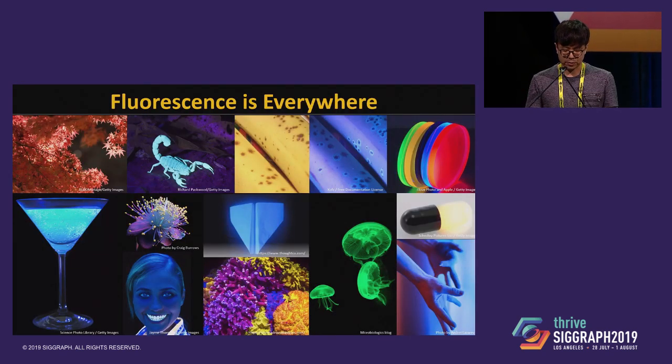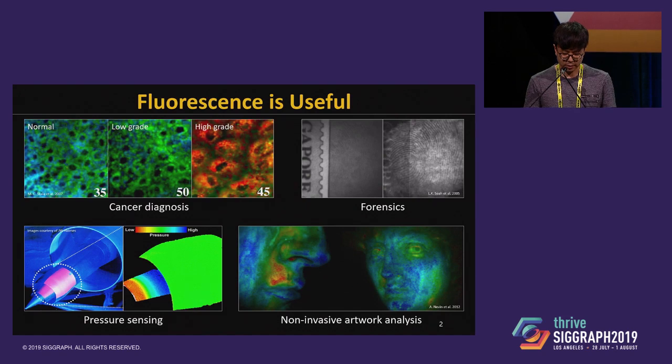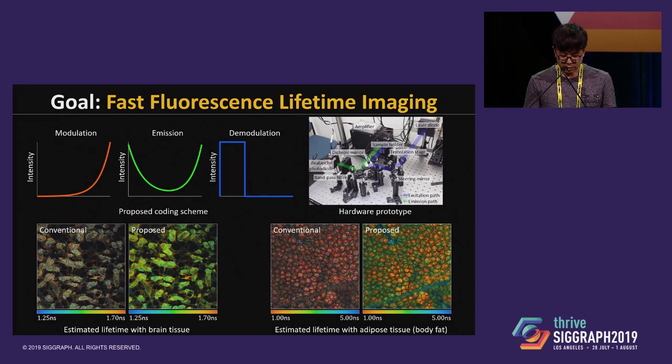Fluorescence is everywhere, from indoor to outdoor, from the ground to the sea, and from mundane to exotic. Fluorescence is a very useful phenomenon in a wide range of applications, but it is very challenging to measure precisely. So we designed novel fluorescence imaging techniques that enable us to measure fluorescence properties at low cost and high speed. Please come to our presentation.